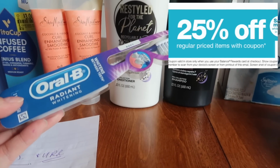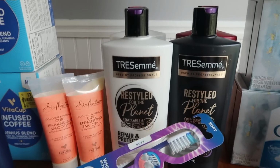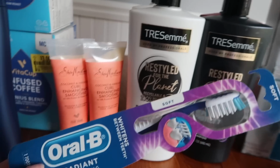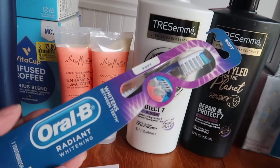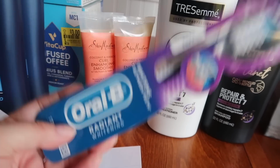And I tried to scan it with these products, and I think because all of these products were sales price items, that's why the 25% coupon would not affix. However, she had 2 Crest toothpaste, and I think they weren't a sales price because they were ringing up for $3.79. This was ringing up for $3.99, which was a sales price, and I think that's why it didn't work out.